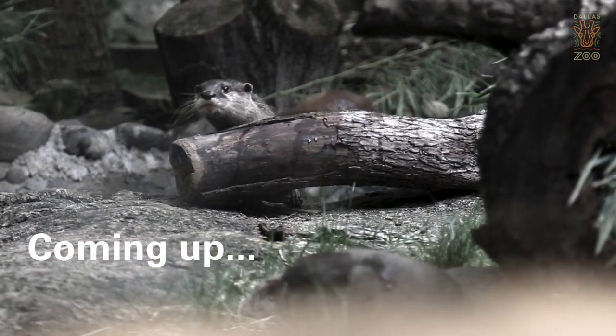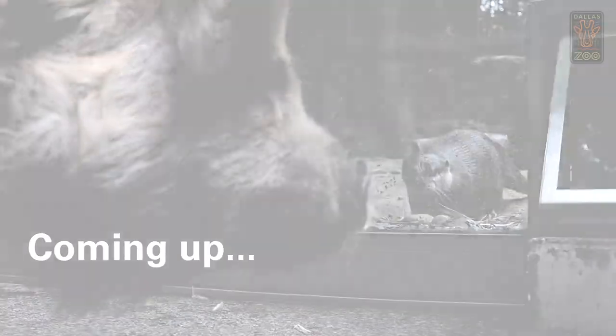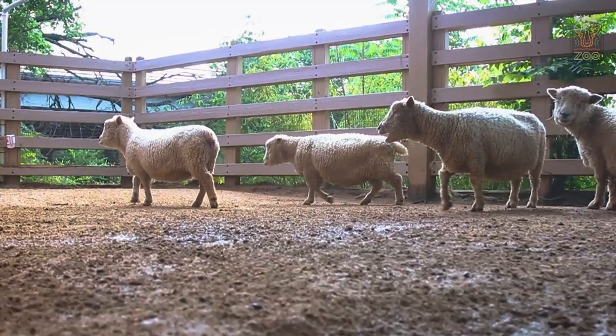These are Asian small pond otters. They're very curious, but they're thinking, huh, that's awfully big. Here in the Lacerte Family Children's Zoo, we have 37 different species and about 150 individuals. We're going to take our friendliest residents and introduce them to the other animals in the zoo.